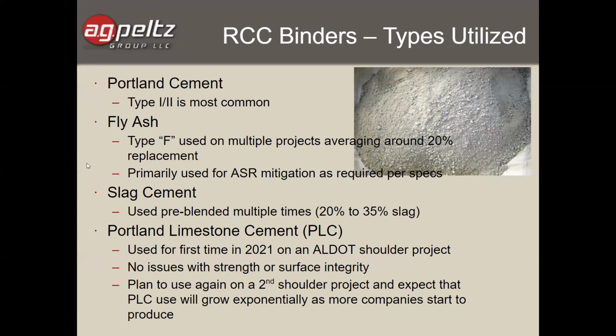And then we placed some test strips just because I wanted to be sure, as this was a pilot project, that we looked like we'd have good surface durability, and all of that came out well in lab results. So we went ahead and we started this PLC project early this year.